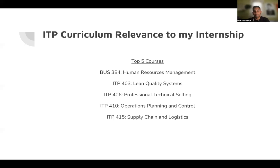Then we have ITB 415, which is supply chain and logistics. And this also kind of sprinkled in that little back end of businesses, that foresight in terms of figuring things out and planning ahead of time, and also the logistical implications of businesses as well. Businesses are very, very complicated. And this course really taught me not only about the supply chain side of things, but also the value chain, ensuring that the first chain link is still bringing value to the last chain link, even though they're not directly connected.